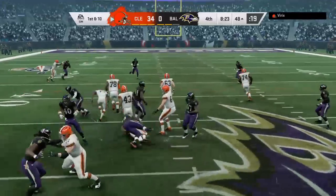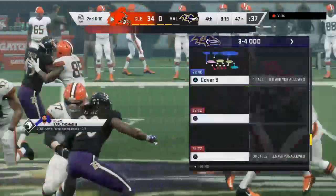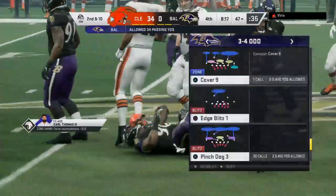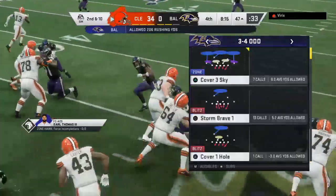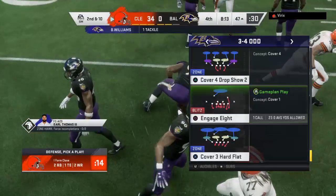Now a 1st down carry for Harris. And if there was a lane there, it closed up quickly as he stopped for no gain. 2nd down. No gain on the play. It'll be 2nd and 10 at the 47-yard line.